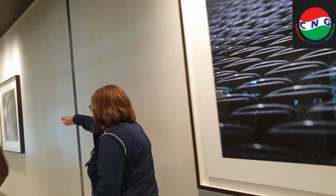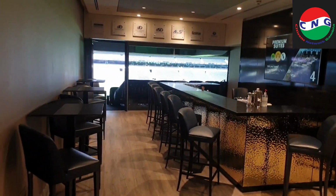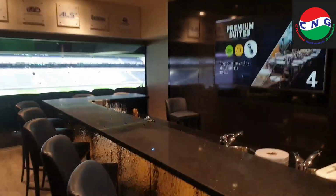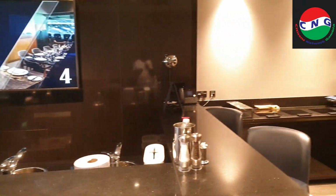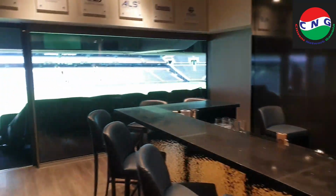There's two rooms at the end if you want to just go and have a look. That's the premium seat. So this is where normally the VIP section have their lunches and dinners before the game starts.